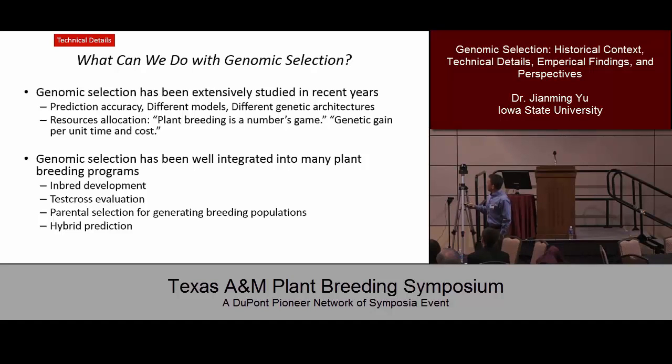And also, we're talking about genetic gain per unit time and cost. We talk about unit time and cost because genomic selection, like previous marker selection, can be done under conditions where you don't have to have a regular summer to get your agronomic traits in the field. You can speed up the process. And then the cost is because genotyping keeps getting cheaper, which the previous speaker talked about with the capillary system and all this next generation sequencing, right? And then genomic selection has been well integrated into many plant breeding programs, particularly private companies.